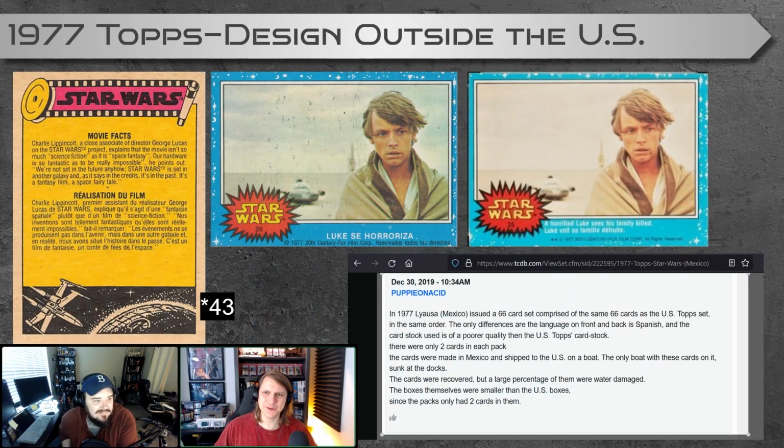Moving on to 1977 Topps, the Topps Star Wars design outside of the U.S. There may be more than this, but it seems like the main releases are, of course, the O-Pee-Chee cards, which I've heard a lot about, and the Mexican Star Wars cards, which I have not heard a lot about. So O-Pee-Chee cards, of course, O-Pee-Chee, a confectionery company in Canada that licensed these cards from Topps. I think Topps bought them out eventually. But they're very similar to the regular Topps cards. There's only 3 sets, so there's some discrepancy there.